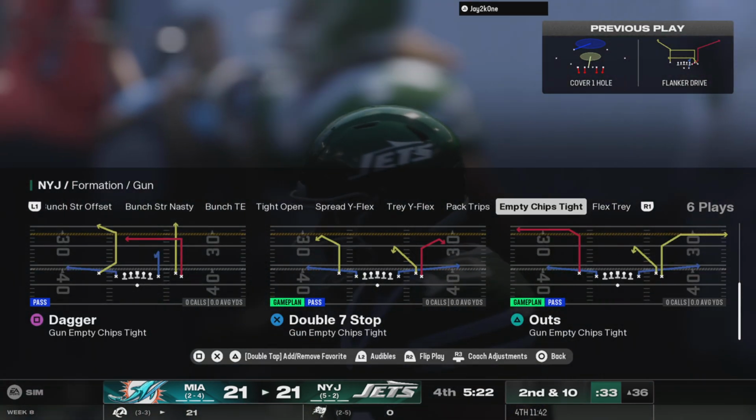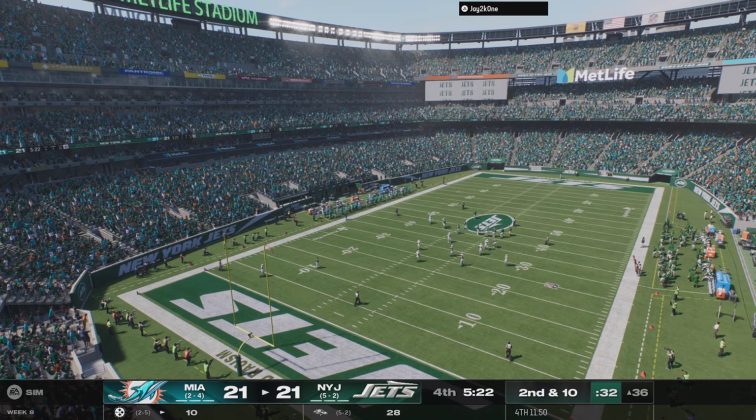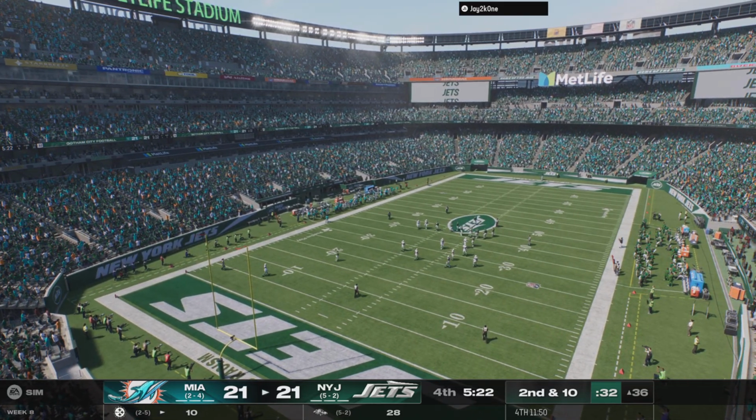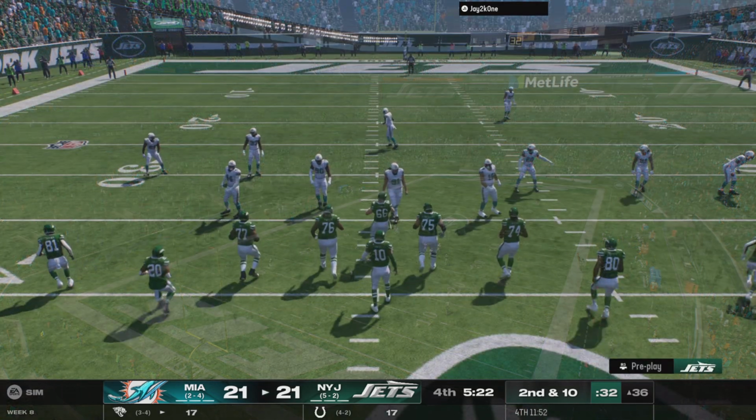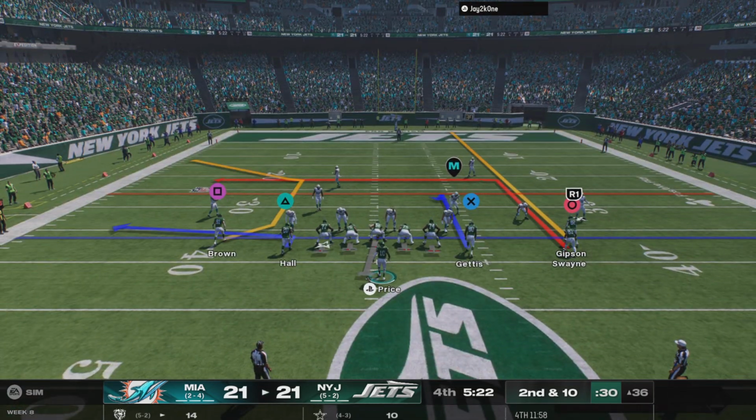Look at how well the coverage held up on that play. Even as the QB escapes the pocket and buys extra time, the secondary got real sticky, stayed tight, and forced the throw away. No dice on that prior pass. Here's 2nd down.